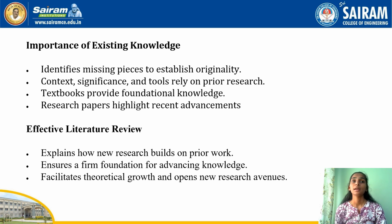It connects disparate ideas, creates a pathway for interdisciplinary research, and opens new avenues of inquiry. With a solid understanding of what's already been done, researchers can innovate, challenge assumptions, and propose new paradigms.